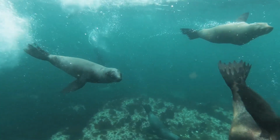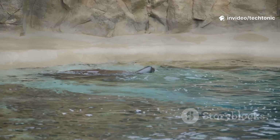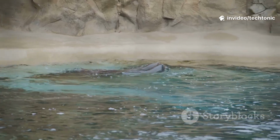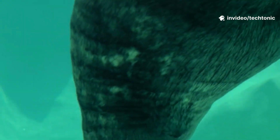Speed is one of the leopard seal's greatest assets in its aquatic kingdom. With their hydrodynamic bodies and powerful flippers, they are built for life in the fast lane. When they are pursuing prey or simply traveling through the water, they can reach incredible speeds of up to 40 kilometers per hour. This makes them one of the fastest and most agile swimmers in the seal family.